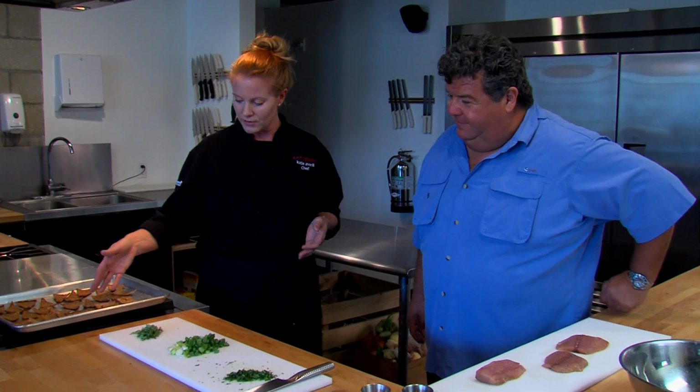Brush on a little bit of olive oil, a little bit of salt, and you're going to broil them in the oven just until they're golden. It's very fast, so don't even leave the room. It's going to be about a minute.